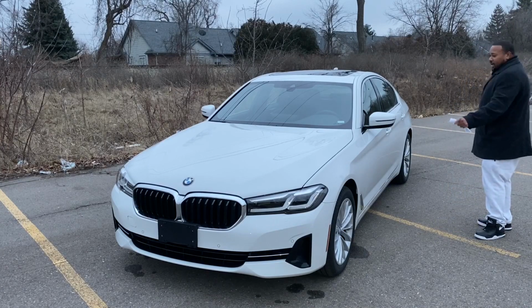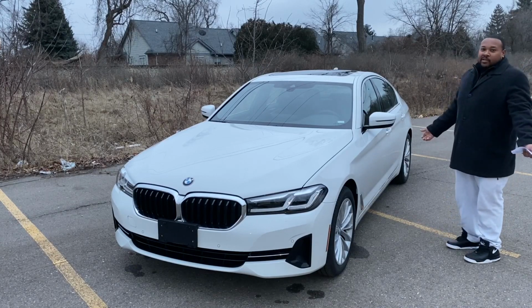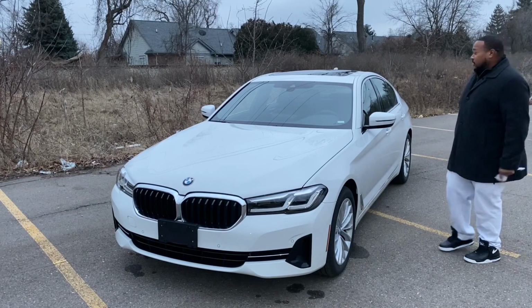But 18-inch wheels, run flat tires. You don't care about that stuff. You care about what you're going to get when you rent it. So let's get to the cool stuff.